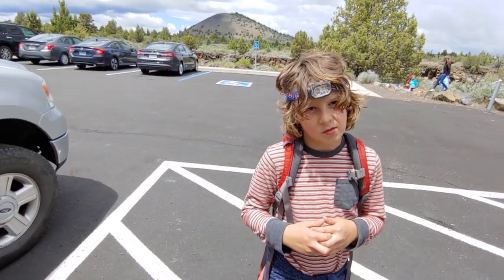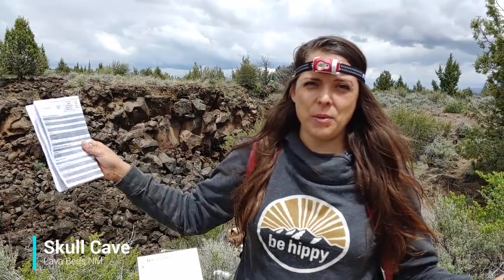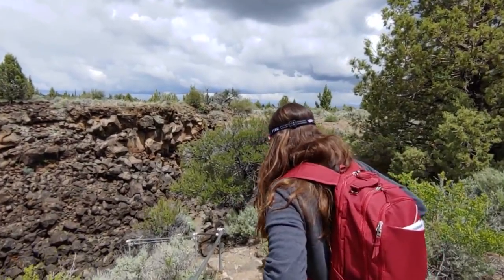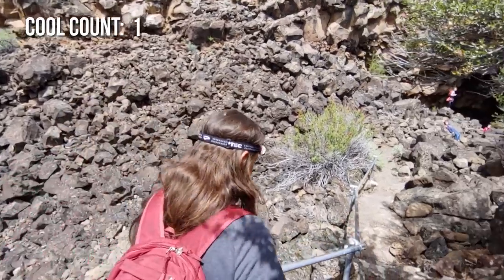We are at Skull Cave. It is one of the easier caves. It's a wide open space, so you don't have to duck or crawl at all. At the very end, there is an ice floor that is there year round. They found skulls of bighorn sheep and two human skeletons. Wow, that's cool.